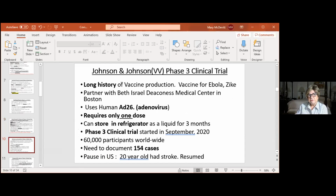Another viral vector vaccine is being developed by Johnson & Johnson. And this company has a long history in vaccine production. They did it for Ebola. They did it for the Zika virus as well. And they're working with a hospital in Boston. They use the human adenovirus. The adenovirus is the common cold virus, and they use that to transport the material which will stimulate antibody production. The good thing about their vaccine, it only requires 1 dose, and it can be stored in a regular refrigerator as a liquid for 3 months, as you can see there.